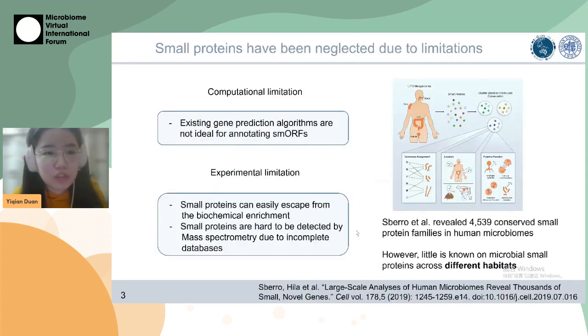However, to identify small proteins, there are still a lot of limitations on both the computational and experimental sides. First, when annotating genes from genomes, the traditional gene annotation methods often use 100 codons as the cutoff to prevent false positives, so the existing algorithms are not ideal for annotating small ORFs.